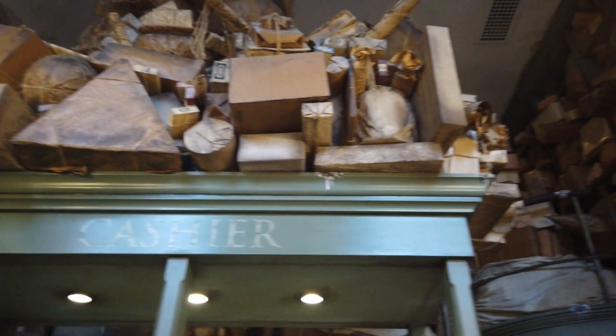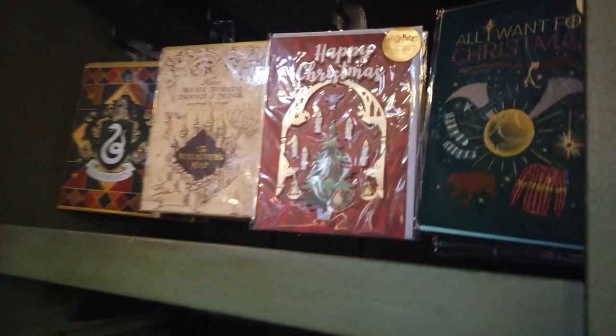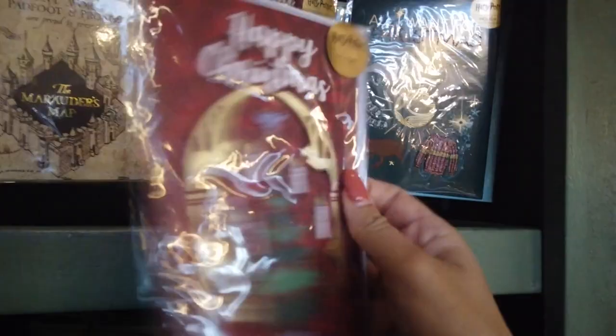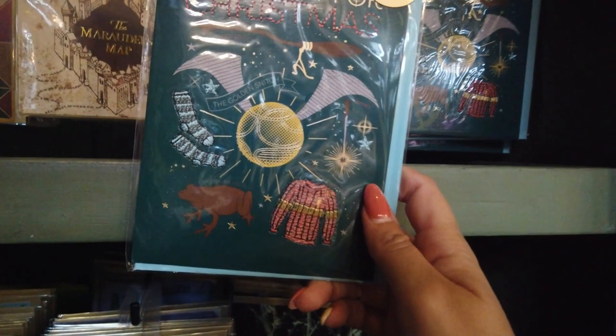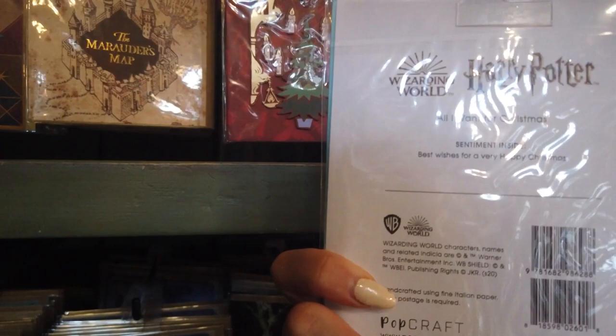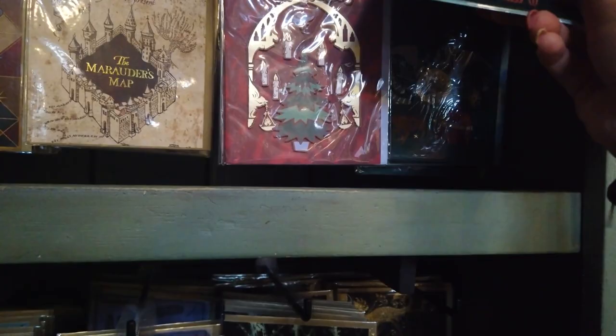There's a few things I like to check out while I'm here. First of all, they have new holiday cards I haven't seen yet. Happy Christmas. Cute. And All I Want for Christmas. And then it's got a snitch and a sweater and a broom. Oh my gosh. Those are cute. They're $8 each, so maybe not ones you want to send to everyone on your list, but a special someone.